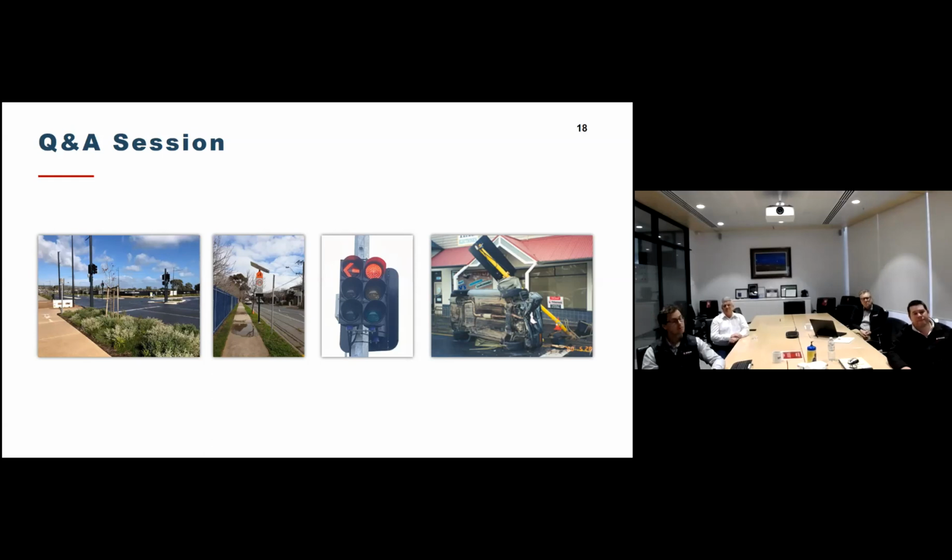Fantastic. Got a question from Richard. Will the costs be determined on service rate per asset and then costed per asset type in each council area?